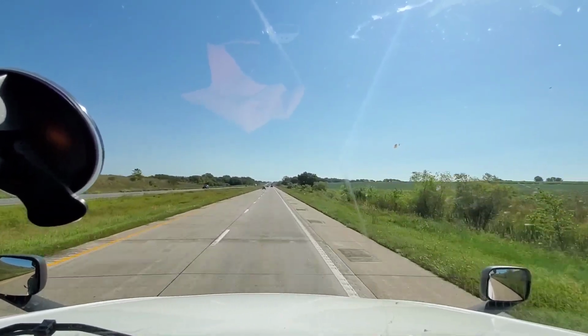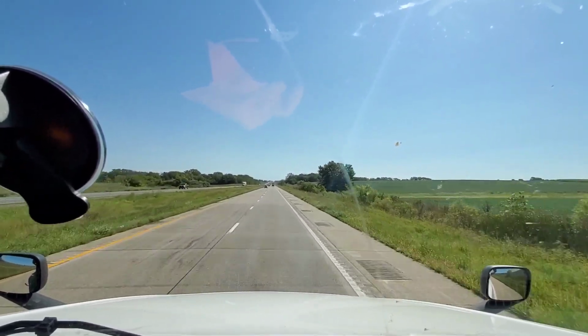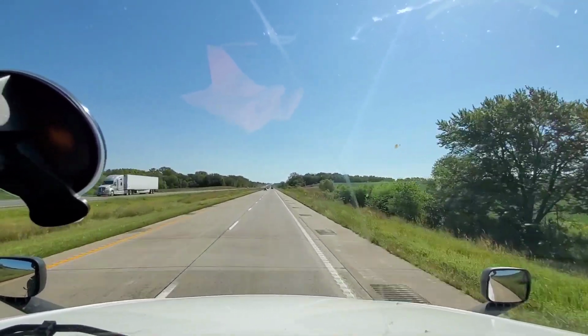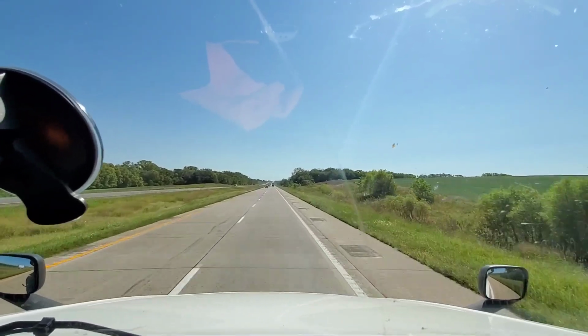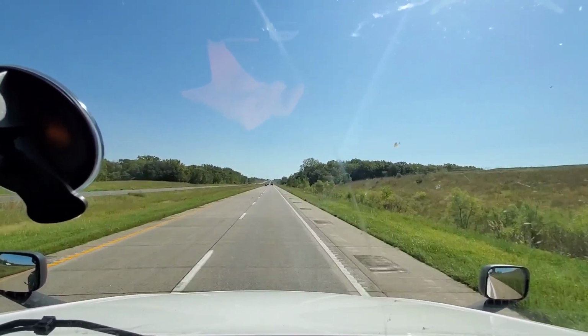A lot of these companies have an idle policy. The truck is programmed so that between certain temperatures, the truck will shut off. So you're going to want something to help you stay warm or stay cool.